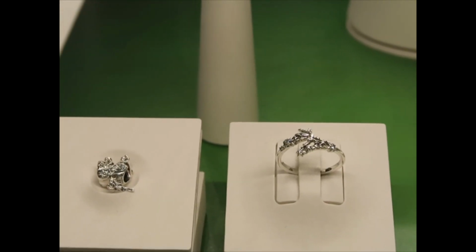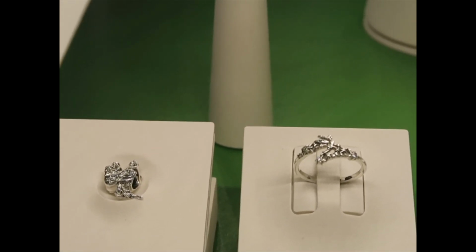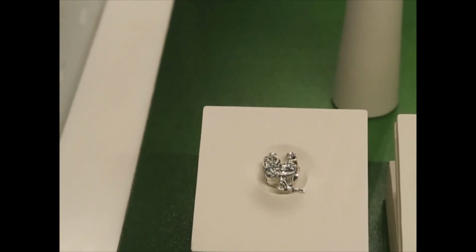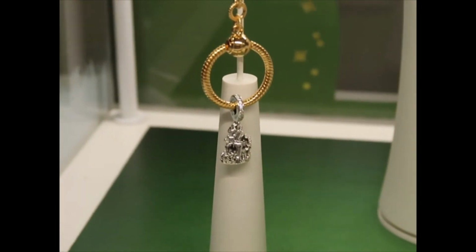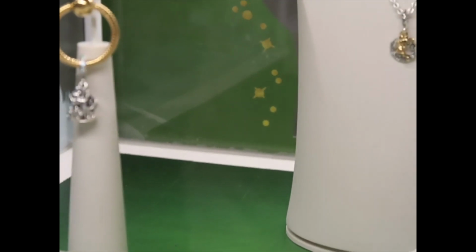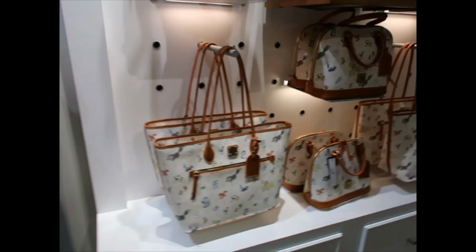I was looking at the ring. I think that's Tinkerbell and then maybe pixie dust. And oh, that's the boat, isn't it? I think so. Then what is that one? That's Tinkerbell. Is that the castle? Can't really tell what that is. Oh yeah, I think it's the castle and also like some pixie dust around it. Wow, that is a beautiful collection.